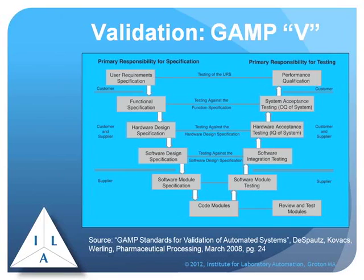But we're just going to focus in on this one part, something called the GAMP V. And the V comes from the shape of the diagram. The diagram itself is broken down into 3 sections. This is the section that talks about generating specifications. This is the section where the actual development and implementation gets done. And here we're going through and testing everything that's been done in terms of development against the specifications to make sure that things work. Basic idea is we generate user requirements, build the system, and then prove that it actually does the job it's supposed to, which is basically what validation is all about.